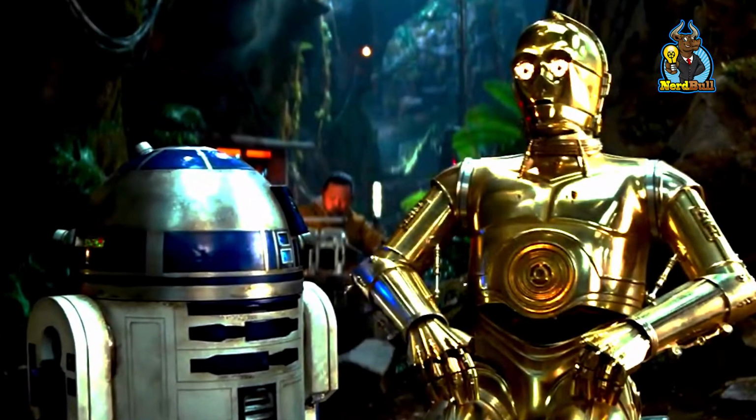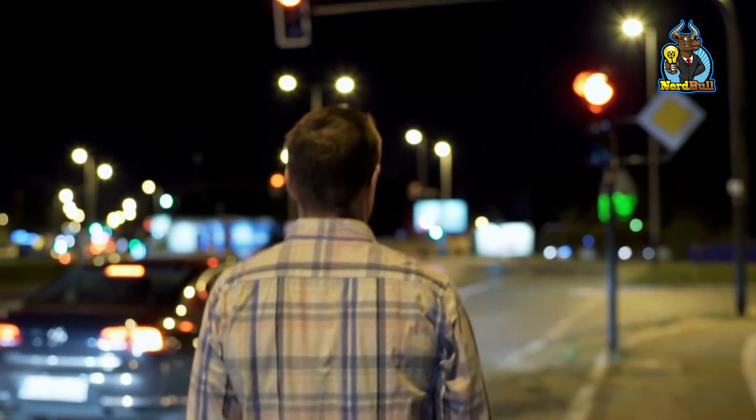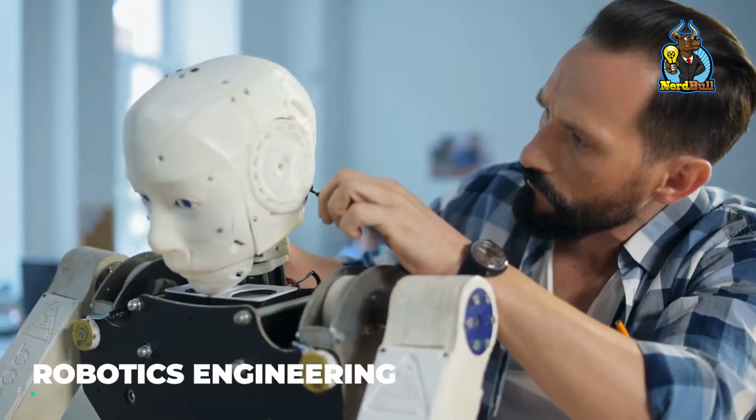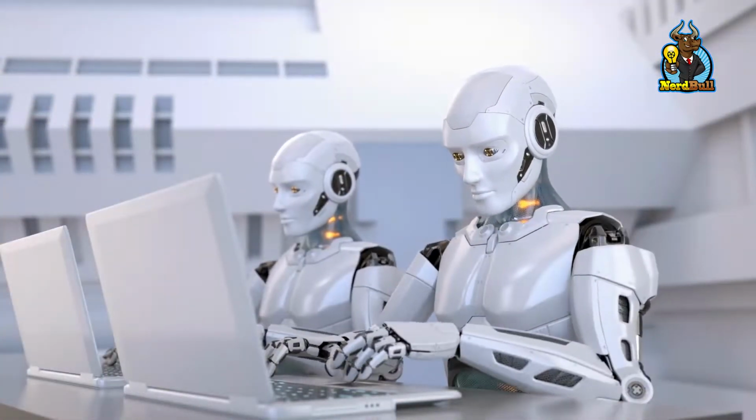Remember when robots only existed in your favorite sci-fi movies? Well, brace yourself, because a few years from now, chances are that you're probably going to bump into one while taking a night walk. But it shouldn't really surprise you, because robotics engineering is easily one of the fastest growing fields in engineering today, and robots are the future.